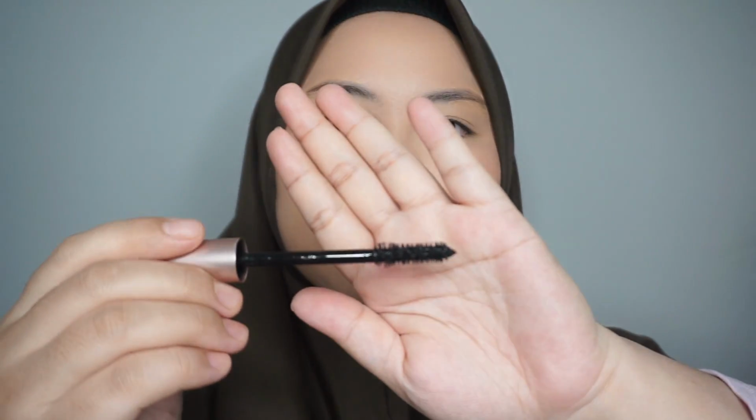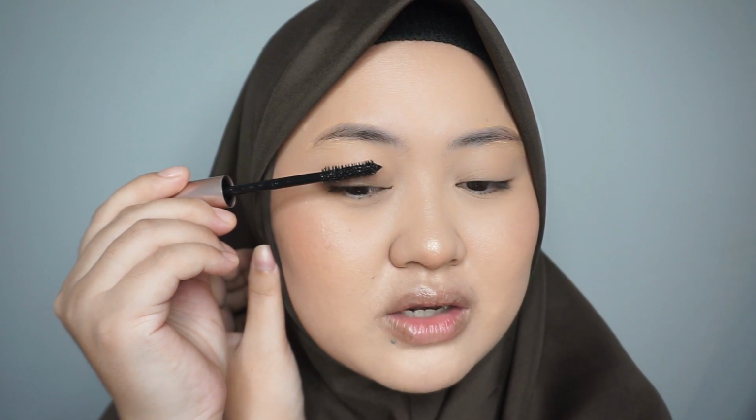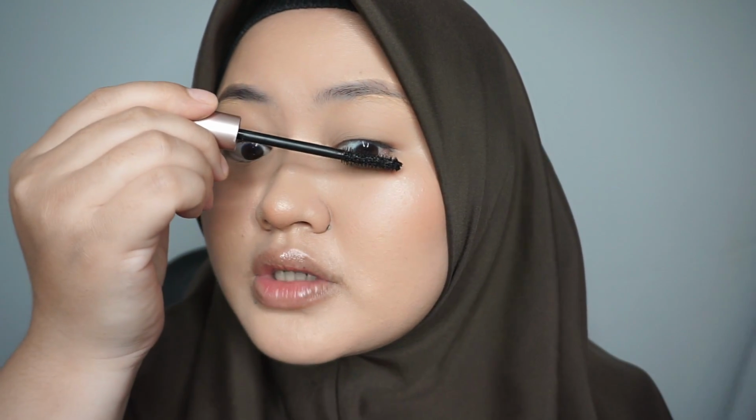Oh, the applicator is quite huge. I don't know how to feel about that because I have like typical Asian eyes, which are small. So let's try. And it looks like it has wet formula, which is the kind of formula that I don't really like. But let's give this a go. Oh, not bad. It's not clumping up my lashes, which is good. This is one coat. Let's try the other side.